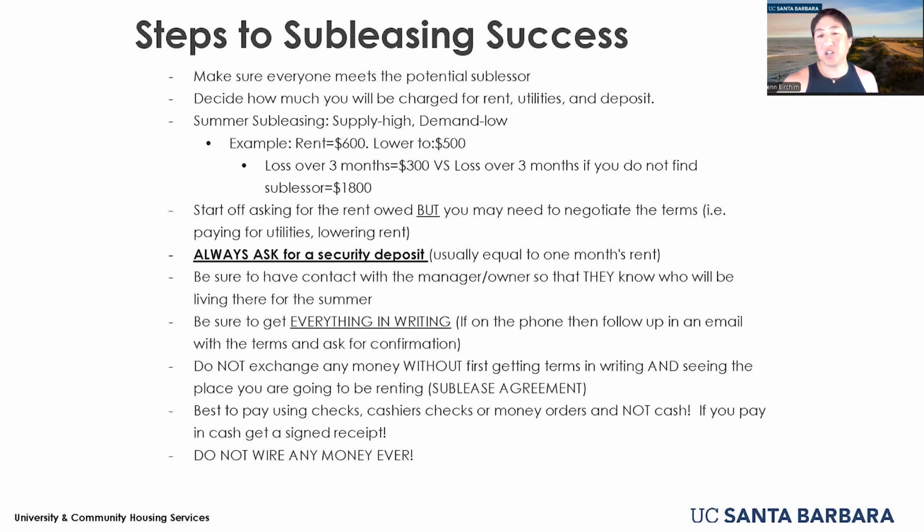You should always ask for a security deposit. Often we say a security deposit should be equal to 1 month's rent. And again, make sure you have contact with the manager or owner so they'll know who will be living there for the summer. This is really important when it comes to emergencies. If there's a house fire or something happens, just so that the management company knows that you're not there, but this person's going to be there.